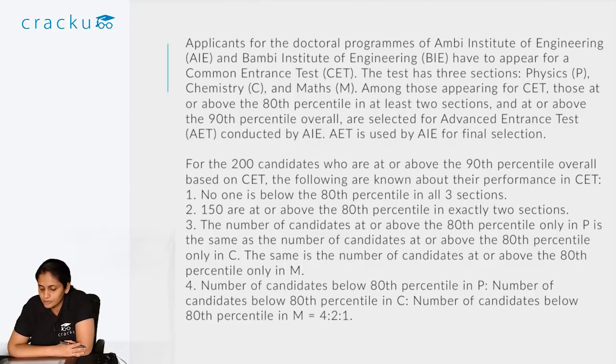Among those appearing for CET, those at or above the 80th percentile in at least 2 sections and at or above the 90th percentile overall are selected for the advanced entrance test, AET, conducted by AIIE. AET is used by AIIE for final selection.